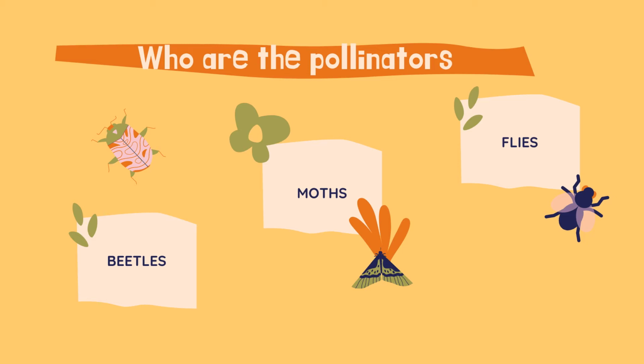Flies, moths, and bats take over pollination at night and visit flowers that only open up after dark. Flowers that bloom in the day usually have bright colors to help pollinators find them, but that doesn't work when it's dark out. So many night blooming flowers aren't as colorful, but are instead very smelly so that they can be found in the dark, and they often produce pretty yucky smells to help attract the flies.